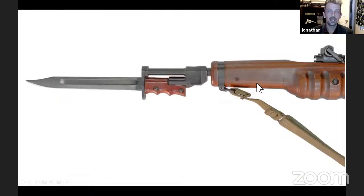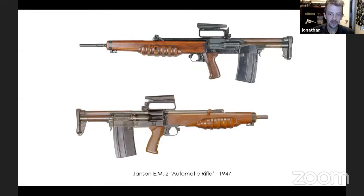A new bayonet is designed for both of these rifles, and sharp-eyed among you will see that that is not the EM1, that is the EM2, designed by a Pole called Januszewski, whose anglicized name is Stefan Kenneth Jansson, because I imagine he had terrible problems with people mispronouncing his name, as I probably just did. Both of these come out in 1947, by the way. This one is perhaps the best known, other than the SA80 that I'll finish with.